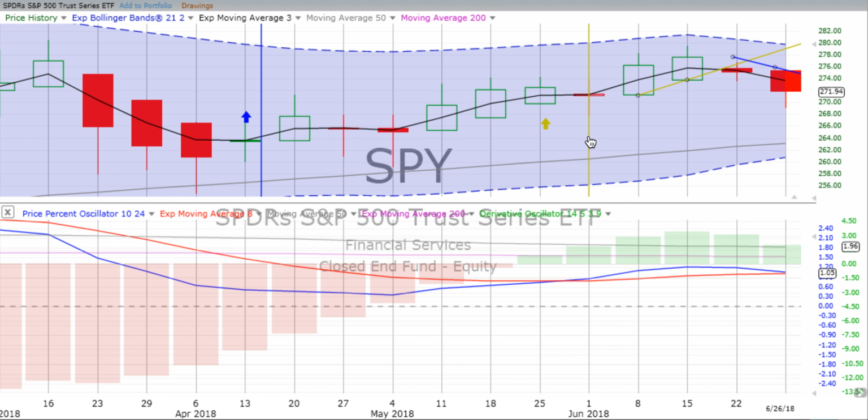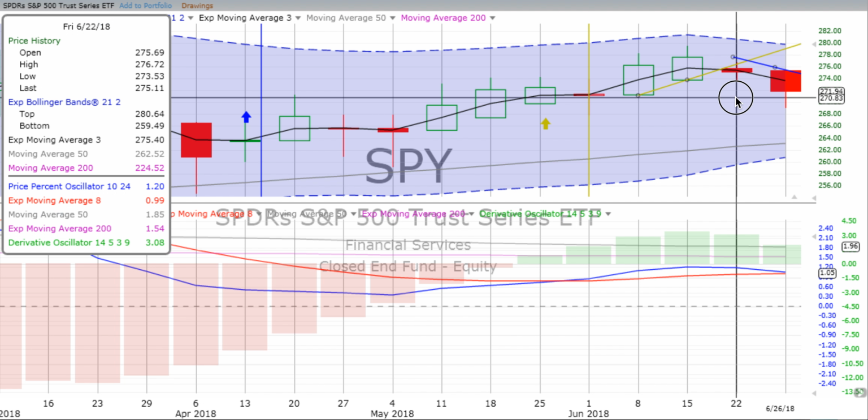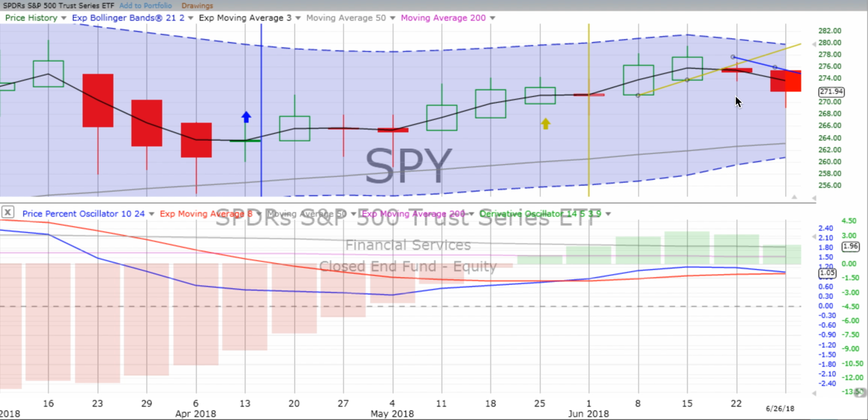So we did have a wonderful opportunity for trading over those 2 weeks, that first week ending the 8th and then through the 15th of June. Then, of course, we started pulling out or pulled out of those positions in the prior week ending the 22nd of June because of that rollover that we saw occurring.